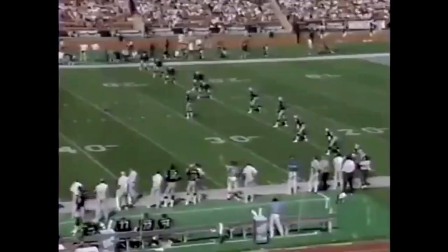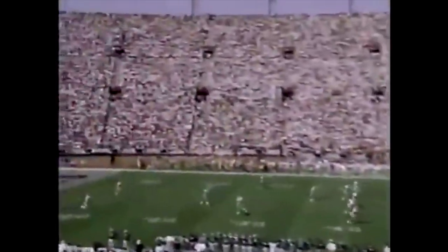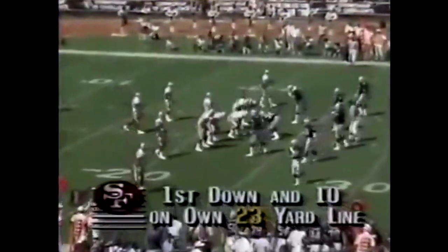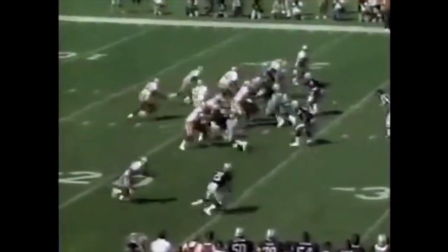Jaeger to kick it off. Spencer Tillman and Dexter Carter back deep for the 49ers. High kick. Tillman. Cut down in a hurry. Sam Grady down on the coverage. The Raiders lead the 49ers 6-3 with 57 seconds left to play in the first half. And the 49ers are out of timeouts. Rice in motion. Young back to throw it. Dumps it over the middle to John Taylor, incomplete.